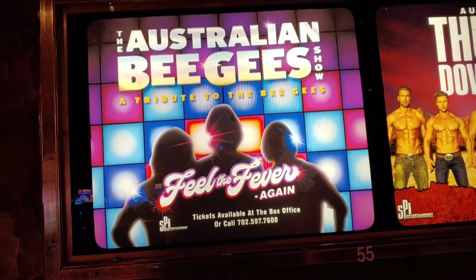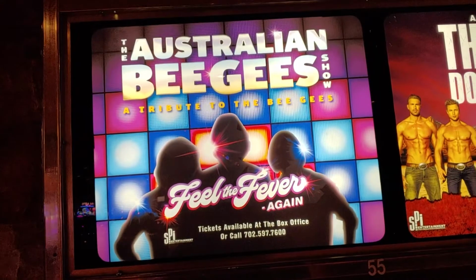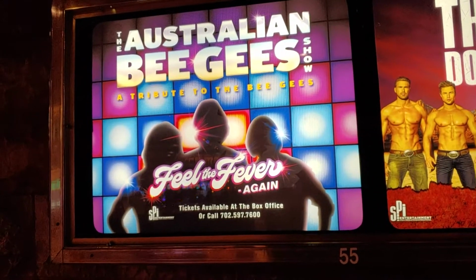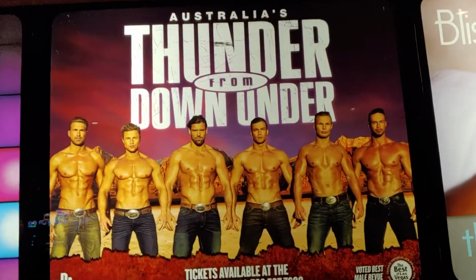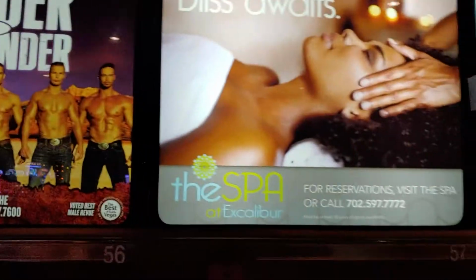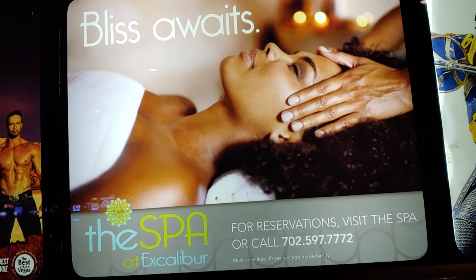All right, let's talk entertainment at the Excalibur. First of all, you have the Australian Bee Gees. These guys here, they're a tribute to the Bee Gees band, if you happen to know your 70s disco. Then these shirtless gentlemen over here are your Thunder from Down Under. You got your Wolverine looking types. They're gonna dance for your ladies. Next you have a nice little spa. You gotta call and make reservations to get yourself pampered.